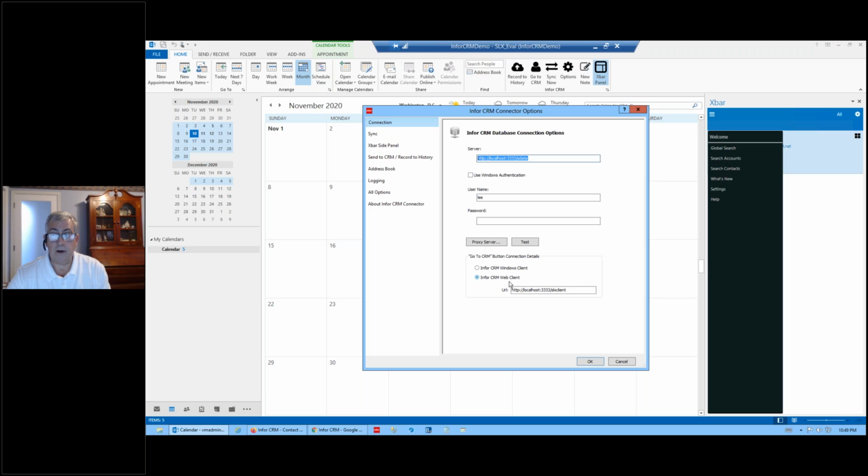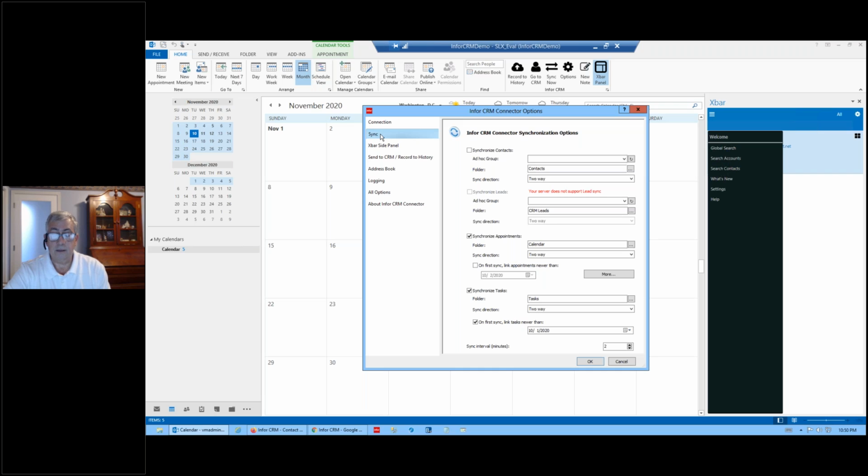And then you identify what client gets launched when you click that square box with the up arrow, which identifies how to launch Infor CRM. This is your Windows authentication or your user authentication. The sync navigation button allows you to identify what you are synchronizing in regards to Outlook to CRM and back. Now, there are preferences here.